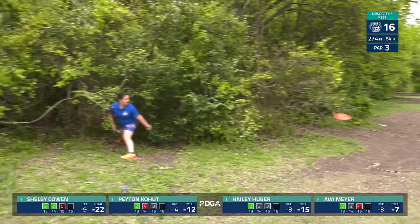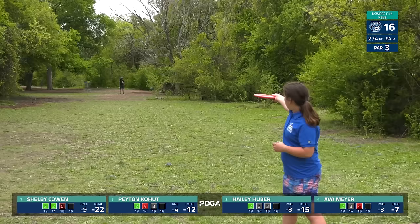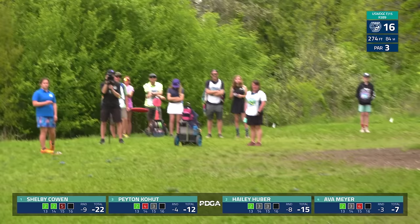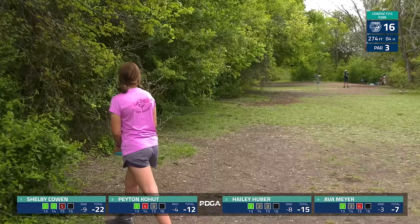Yeah, and Ava, with her smart golf, having to pitch out. May have been left-handed. It looked kind of left-handed. A lefty pitch out there. And tries to pitch up, but leaves it a little short. Maybe wants to work on that putting game a little bit more.